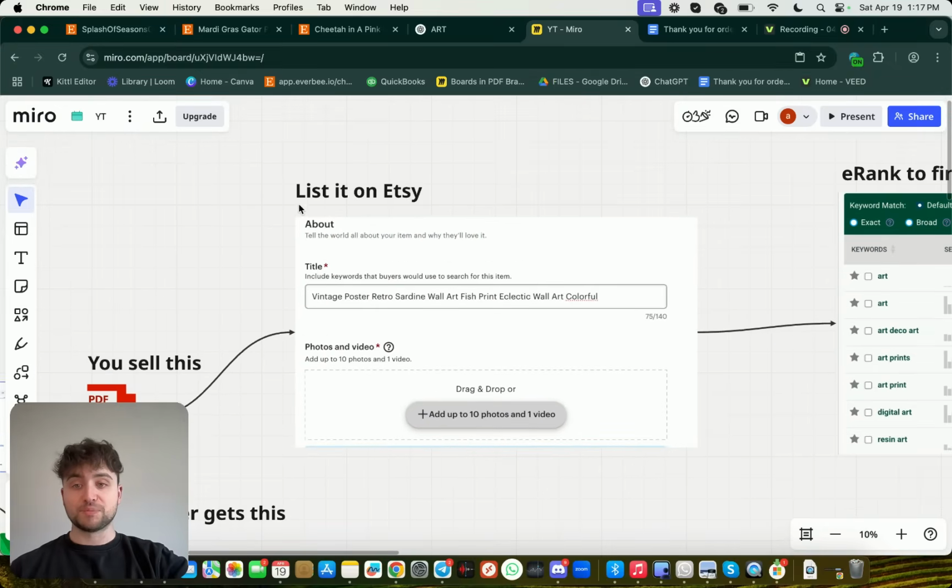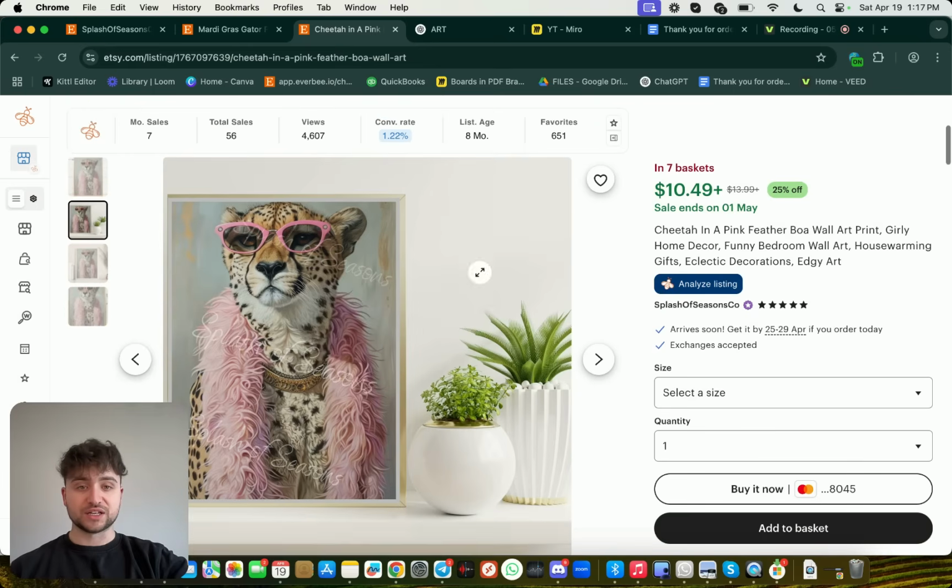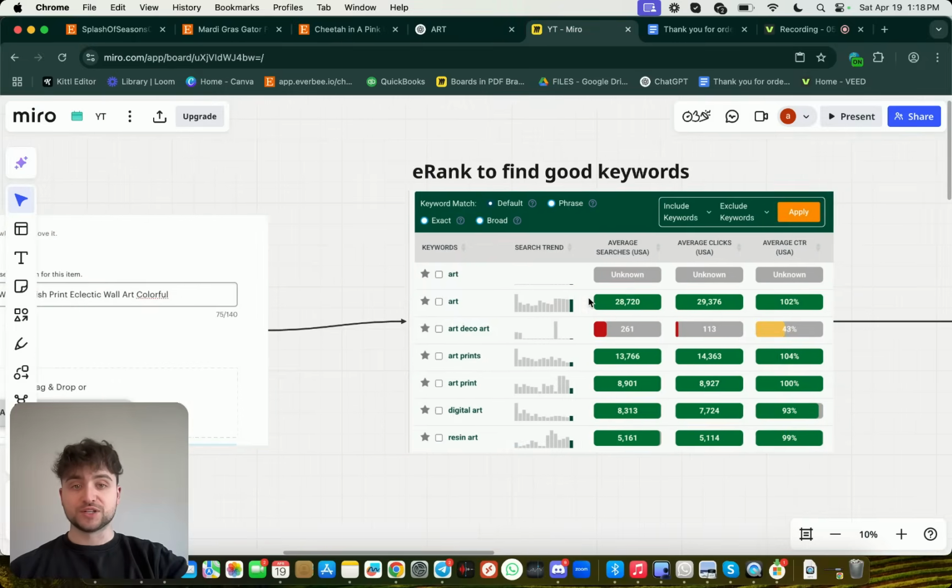Now, once this is done, you upload it on Etsy, and then you're going to want to have a title that has good keywords, right? So like if you're selling a cheetah, you want to describe what you're selling, then space it out and then put in-demand keywords that are SEO ranked. Wall art, girly home decor, funny bedroom wall art is a good one. It's a good housewarming gift. Edgy art, right?